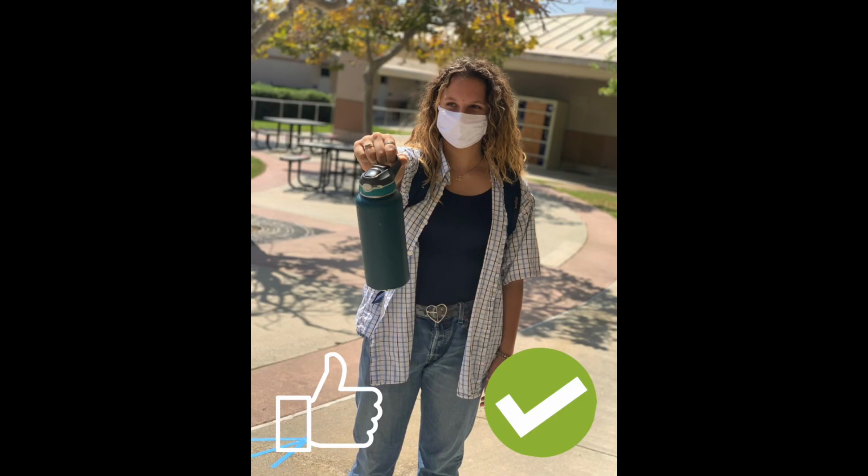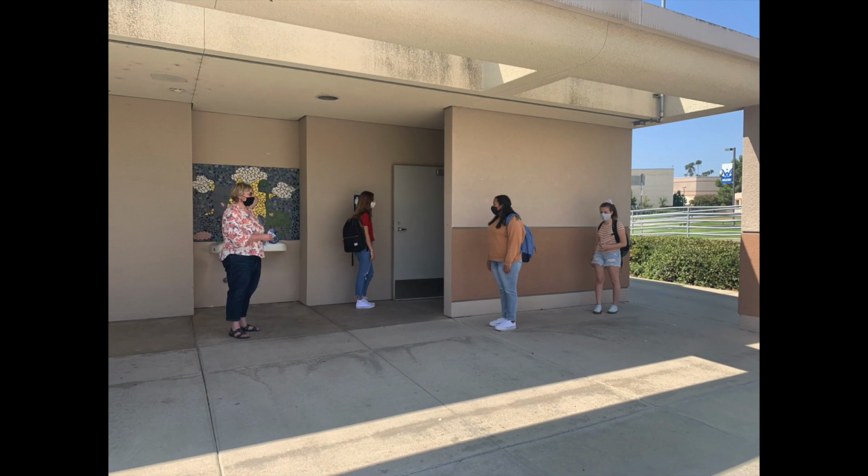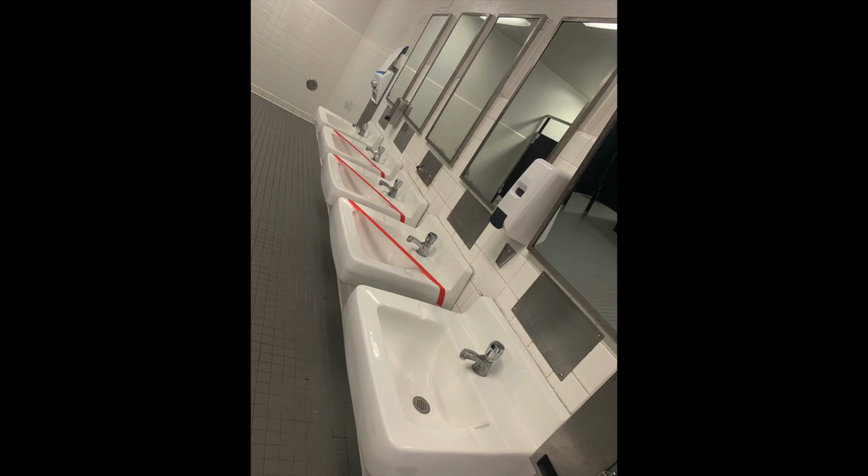So just like this student, please make sure to bring your own water in your own cups or hydro flasks. Okay, restroom use. Restrooms will be monitored. There will only be 2 to 3 people allowed in each bathroom, depending on what the social distancing is inside the restroom. So please be aware of that.